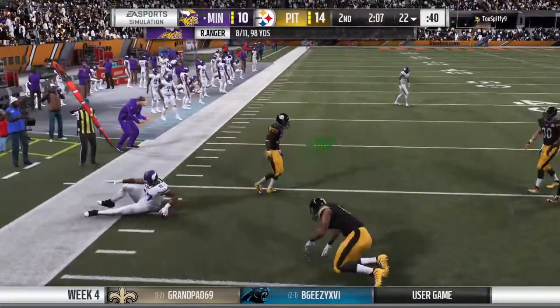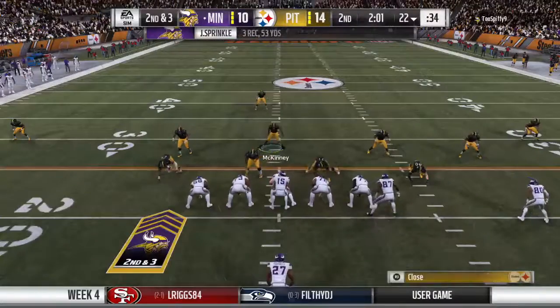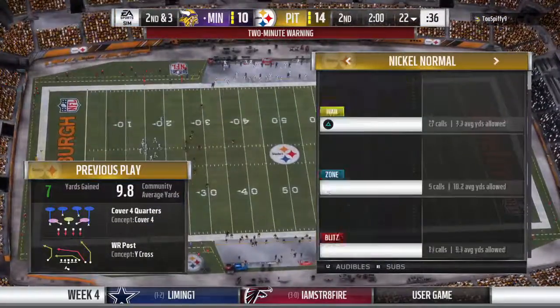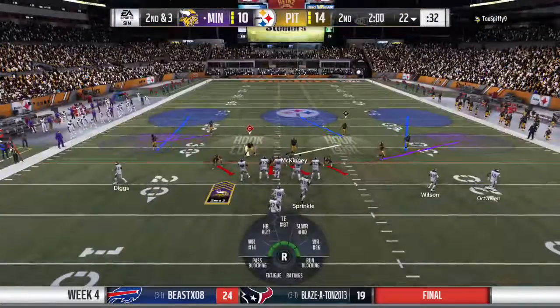And it's a short one here, complete to his tight end. 7 yards, the pickup on the pitch and catch. Able to get 7 on that first down pass play. 2nd and 3. 2 minutes to play here in the first half. Back to Heinz Field after this.